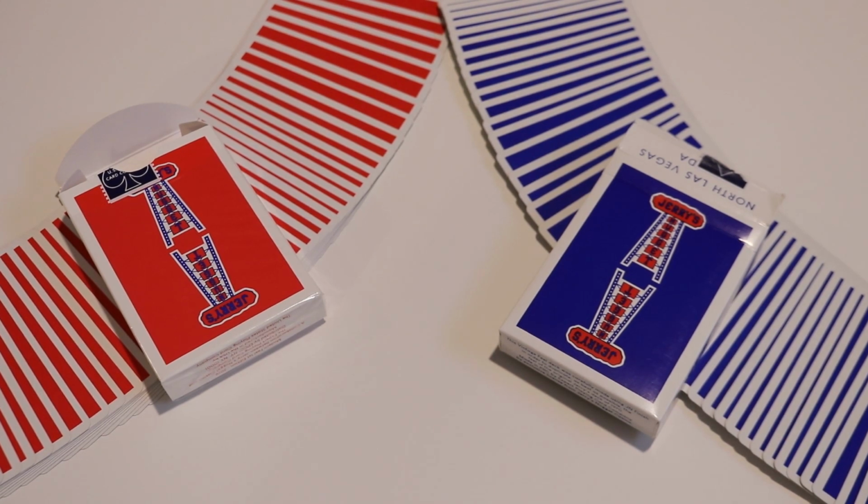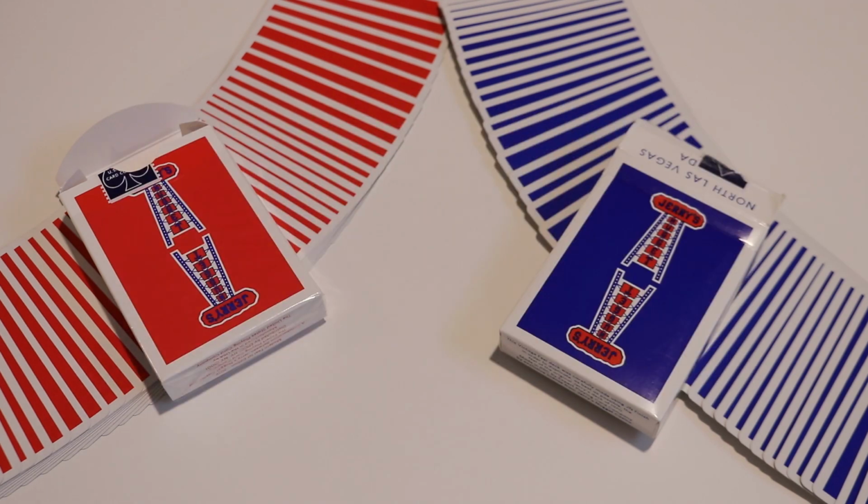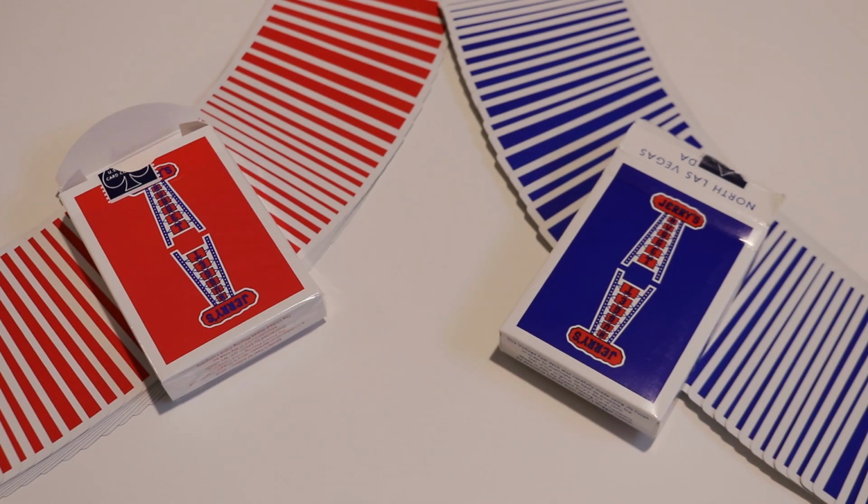The Jerry's Nuggets playing cards are a reprint of the original 1970s deck that is iconic even to this day. This deck was on Kickstarter and it launched on July 1st of 2019. This raised an astounding $477,229 of an original $15,000 goal after 4,094 people came together.